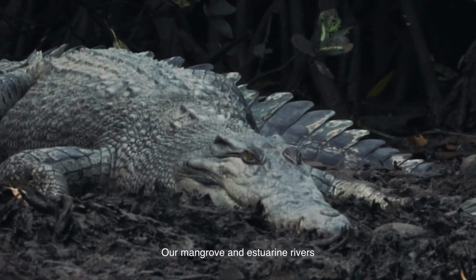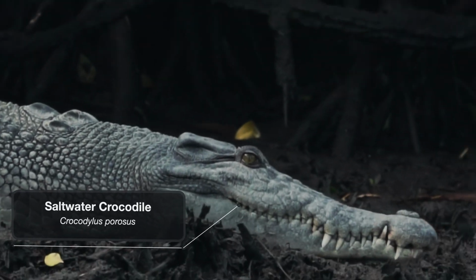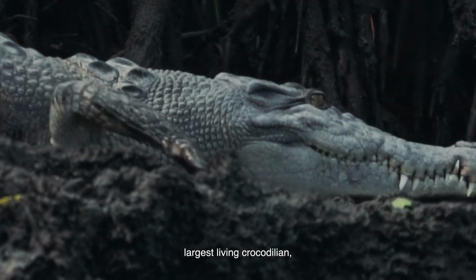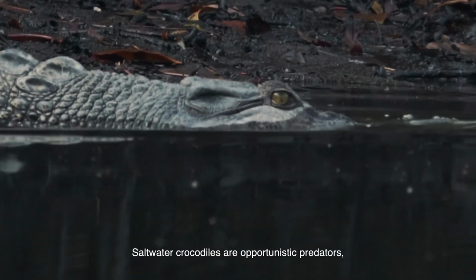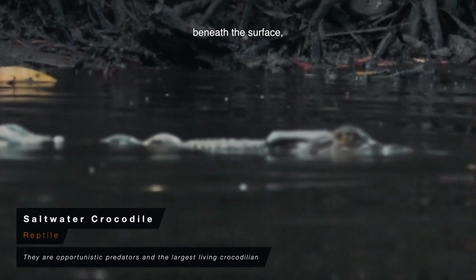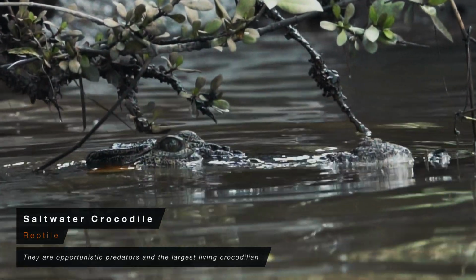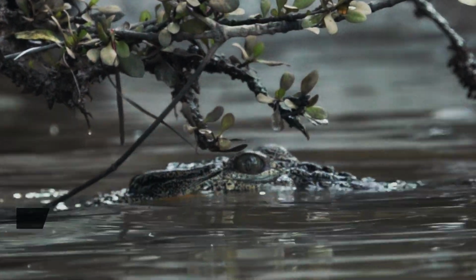Our mangrove and estuarine rivers are also home to the saltwater crocodile. This species of reptile is the Earth's largest living crocodilian, weighing up to 1,000 kilograms. Saltwater crocodiles are opportunistic predators, lurking at the water's edge, beneath the surface, waiting for potential prey. Saltwater crocodiles are considered at low risk of extinction.